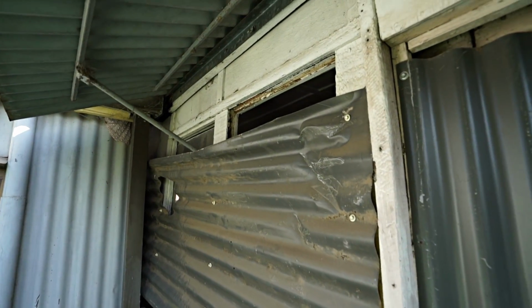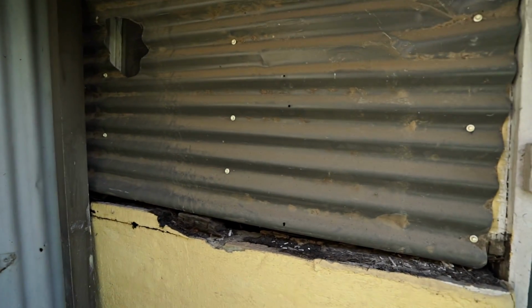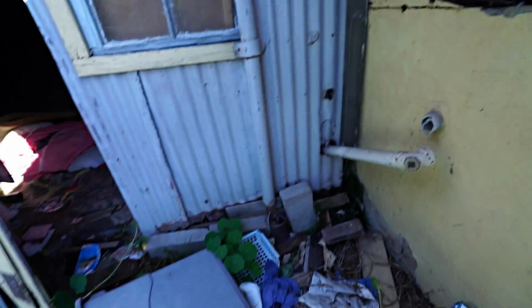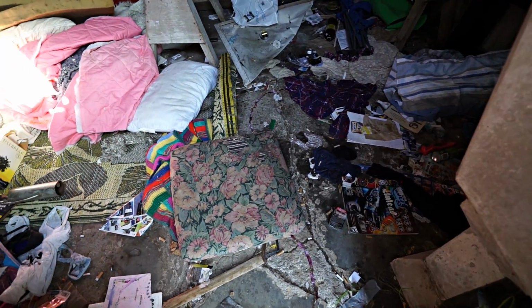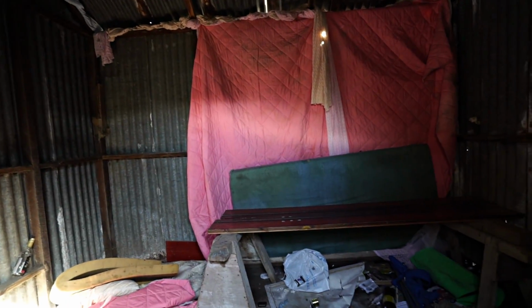Sealed up. Probably had a lot of problems with squatters. Just trying to see over the top there. Oh man, it's packed with stuff. Check it out. It's just a back shed. Probably someone was squatting in here as well.